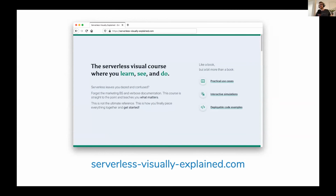One of the first questions was, does Lambda support PHP? Not yet. I'm pretty sure it will support PHP eventually, but in the meantime, you have Bref.